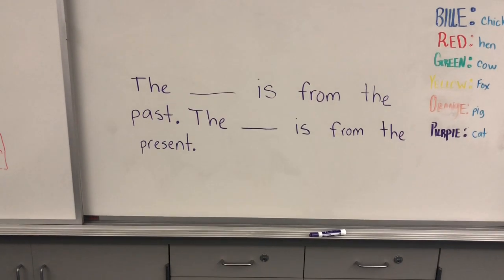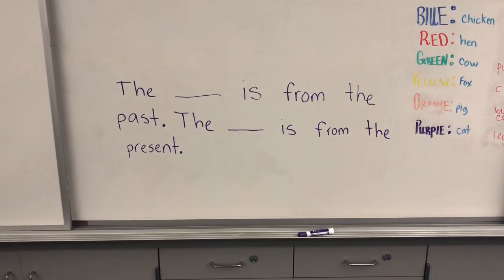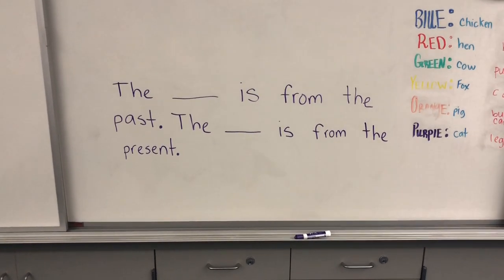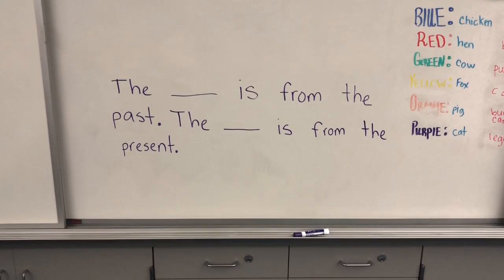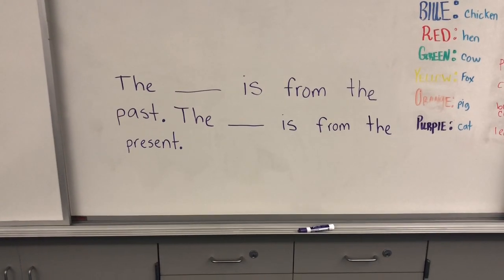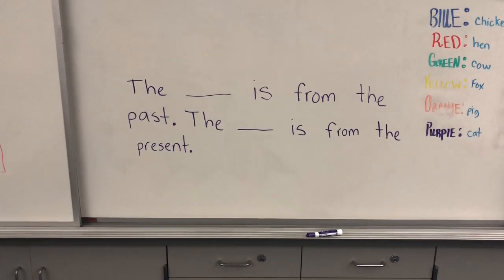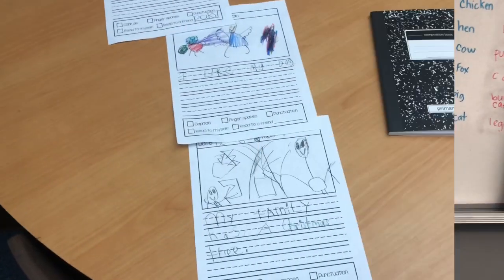So the sentence frame is: the blank is from the past, period. The blank is from the present. So they know with the blanks that they just fill in their answer, and they do really well with that. So after they do that, they make sure they have the date and a picture to go along with it, and then they put it in their cubbies, or sometimes I collect it and hang them up.